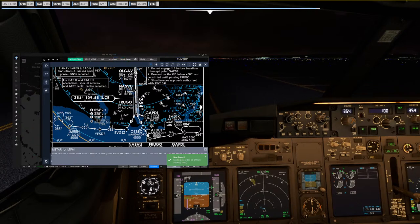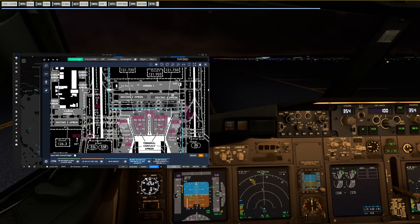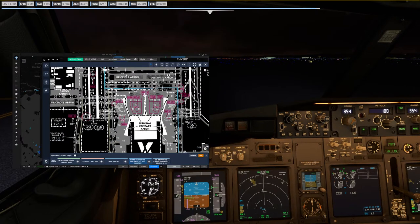Okay then, as we briefed earlier on, we have our standard taxi routing that we are going to follow. But we are actually going to take it up here via November 4, I believe, the real one went. So the next is November 6, so we go two further. And then it's going to be November 4 and Foxtrot 3, and we're parking down here today. Well, actually November 3, not November 4. Anyway, we know where we are going. That's the important thing.